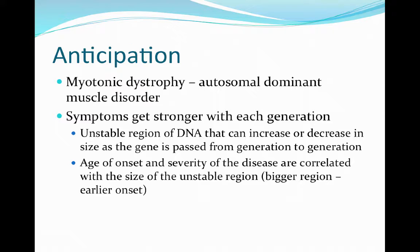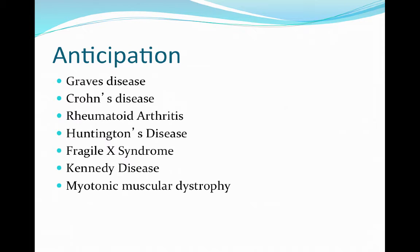With myotonic dystrophy, the age of onset is a big issue here. It's highly variable, as well as the severity of the disease. Those two different traits are going to be correlated with the size of the unstable region. So if you have a bigger region, you're going to have an earlier onset. If you have a smaller region, you have a later onset.